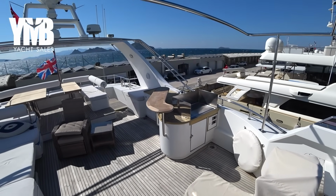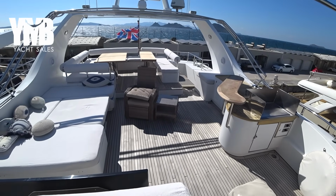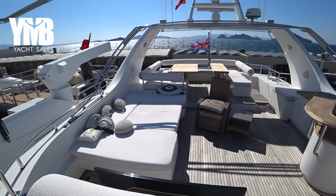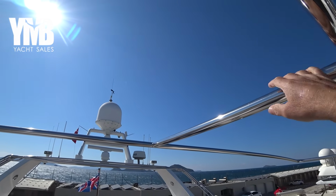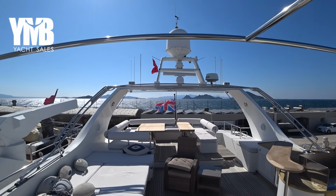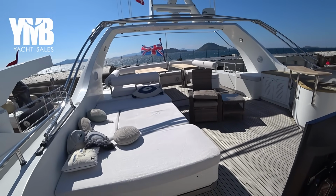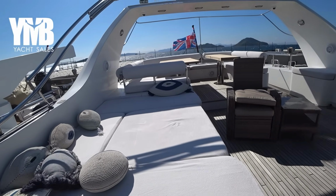There is a wet bar. I'll take you closer to this wet bar, and a nice good size fly bridge with some sunbathing arrangement. As you can see, there is a lot of stainless steel structure here to hold the bimini and the awning, but now it is removed. We are still in the winter. All this is available here. It's in good condition and will be provided with the boat. So a nice sunbathing arrangement here.